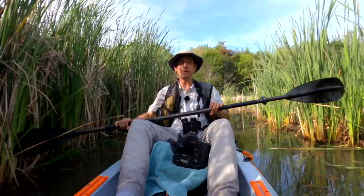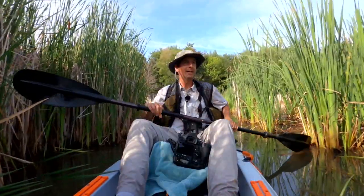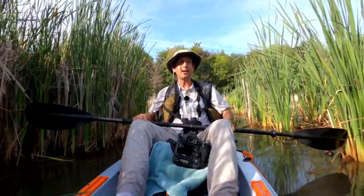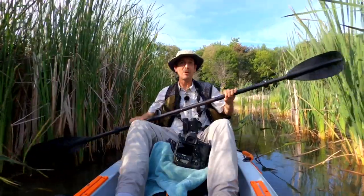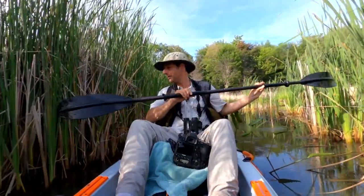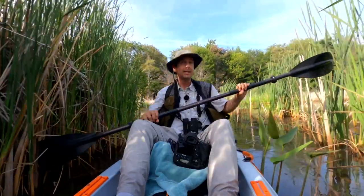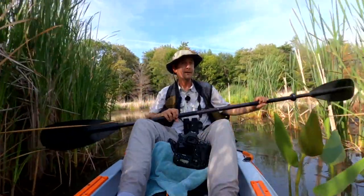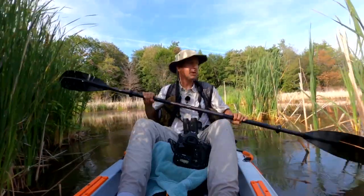This is roughly the area where I had heard this Virginia rail yesterday, but never got a glimpse of it, and that was a pretty good look. Again, not great photo ops, but it was a pretty good look. That was a very good look, actually. I'm going to slip back out of here. Not easily, but I will.